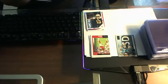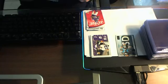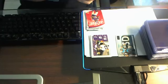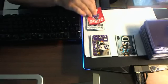Harrison Smith from the Vikings. Good card. Looks like we got another red parallel. Wow, this is something. And that one's good. Here's Michael Thomas game face. Every time I make these videos, you guys ever watch, I either run out of the card saver wand or the penny sleeves. This time it looks like it's going to be the penny sleeves. So, I will have to open a new pack probably here, but for now we're not going to do that.